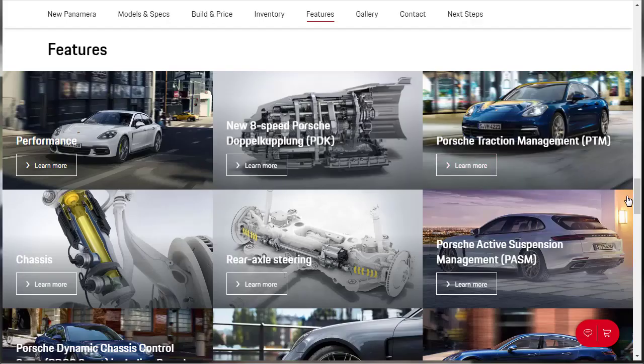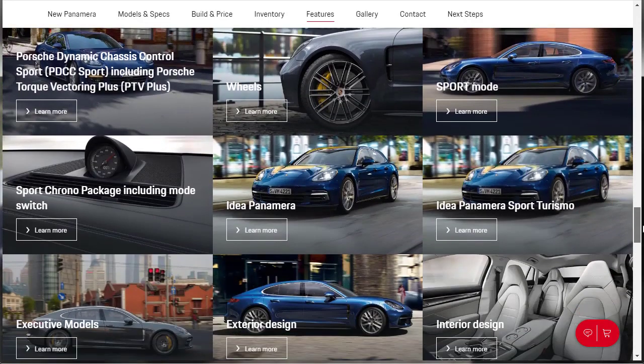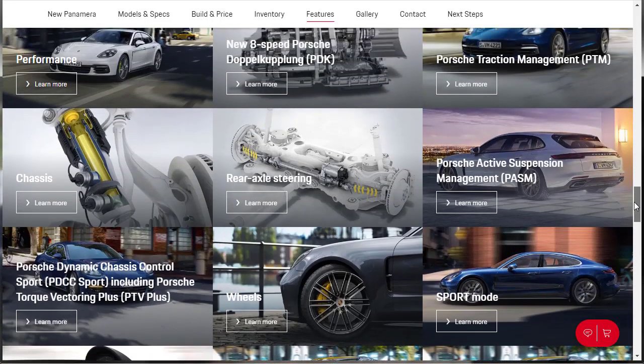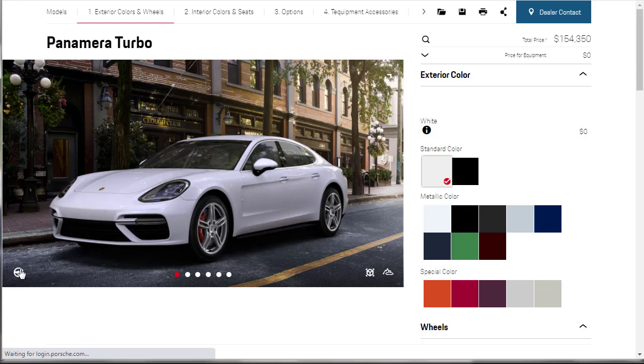All right, so there it is. We actually went through all 15 tiles and learned about all the features of the 2020 Porsche Panamera. Some of those features were specific to the Turbo, and others were about Panamera models in general. So we've done everything. Now what we need to do is our actual build and price, so let's get over to the Porsche configurator. Okay, here we are, the moment we've all been waiting for. We're on the Porsche car configurator. We're going to configure a 2020 Porsche Panamera Turbo.